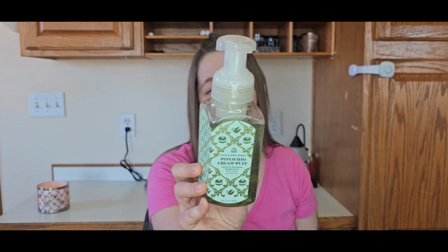So the last thing that ends my declutter around here is a hand soap. And okay, so I used this one. I had used it actually a couple times because I had set it out to use it because I had to replenish my soap. I had used one up and I needed to put one in there, and I put this one in. It's the Pistachio Cream Puff.